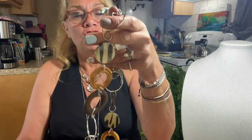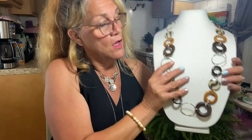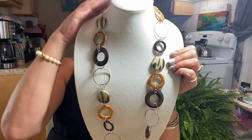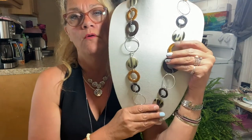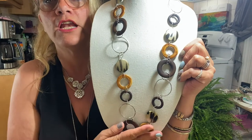So that would be 19 1/4 times 2. And then the extension is 3 inches on top of that. So it's a nice long layering necklace. I think it's really pretty. I like it. I think it's a nice design. I think it's unique. So for this piece, I would like to have $37. I think it's very nice.